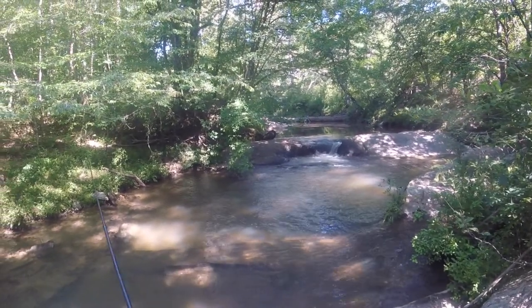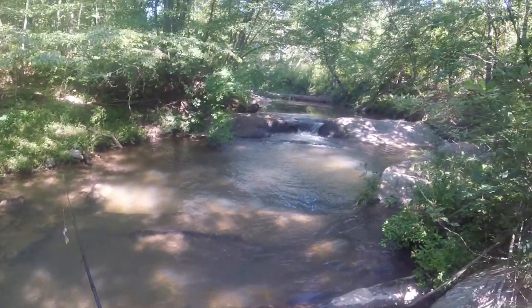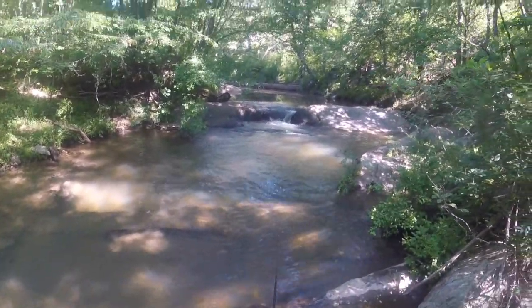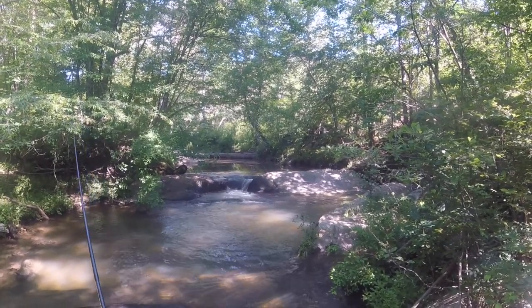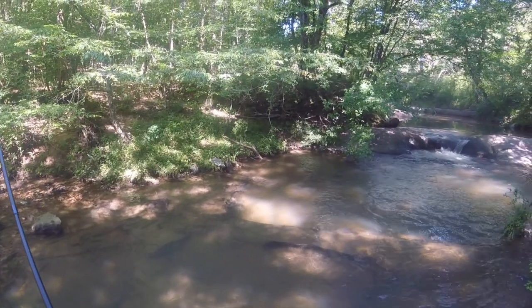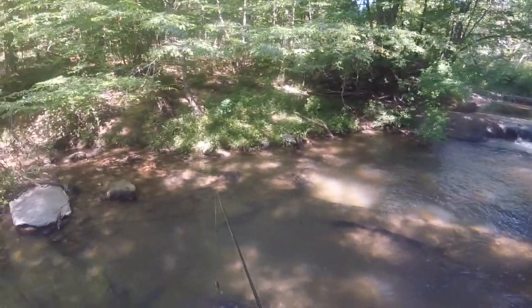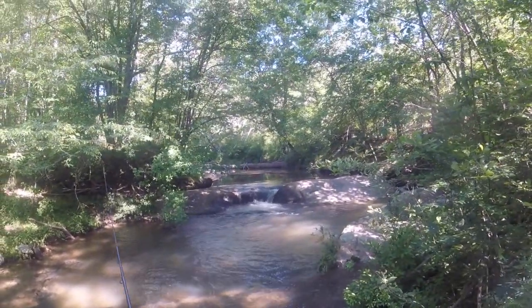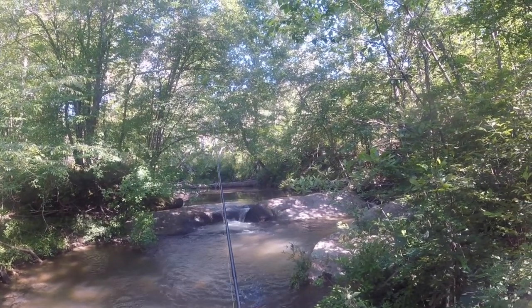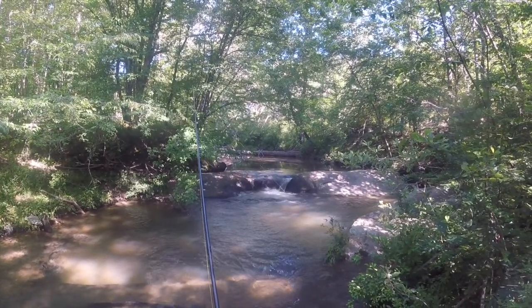Got hooked on a rock ledge there. We got to 3 strikes real fast, but after that, now they've slowed down a little bit. So I brought my other rod. We'll try a different lure here in a moment. Three may be all that was left in here. It's hard to know for sure.